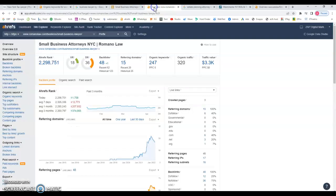Let's take a look and see the numbers on their website. For this specific sub page of theirs, they're being found for 247 keywords, and they have only 48 backlinks targeting this specific page. And you can see that they don't have that many links, but the rating is really high. That means that these links are really good quality. Let's take a look and see the keywords they're being found for.